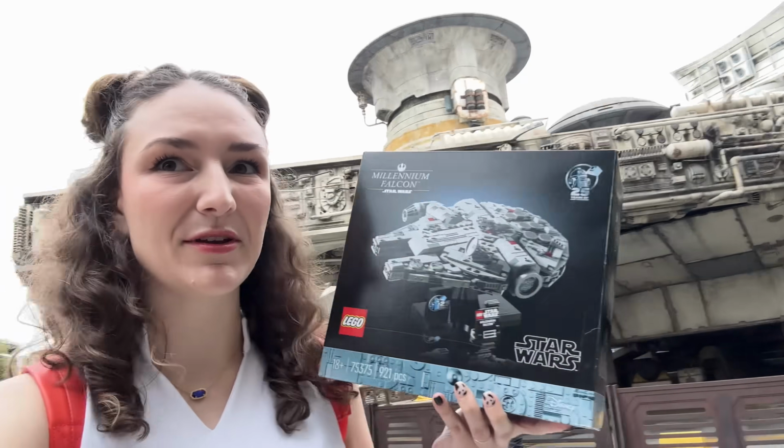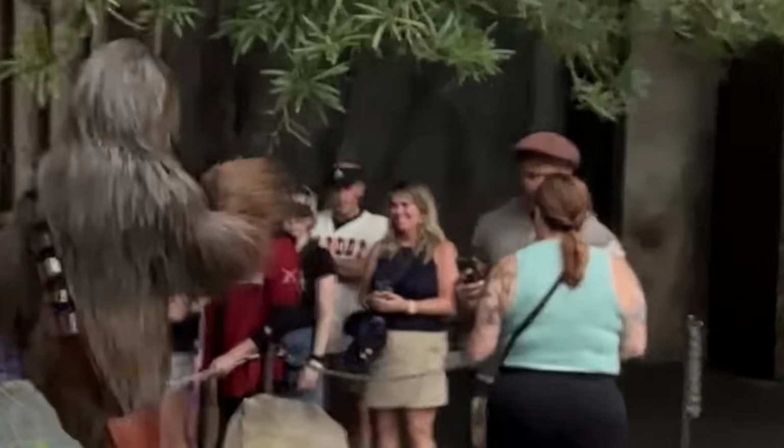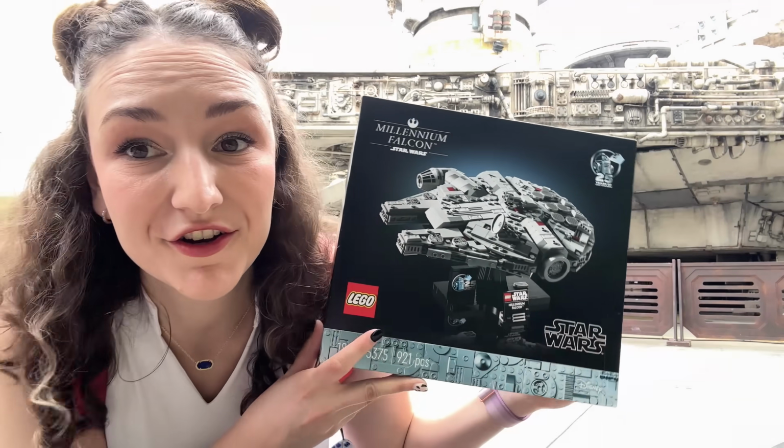Wow, I am overwhelmed. Batuu and the Falcon behind me are massive, but I have my little midi-scale Falcon and I found a really good spot to build it. It's actually right behind our good friend Chewbacca. He's over there taking pictures with people. Let's get this open because I'm kind of hungry and I want to go eat.